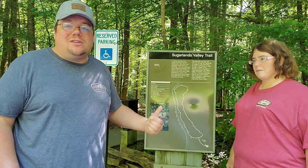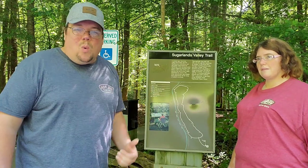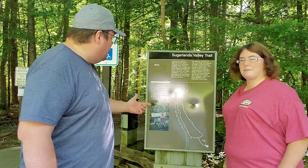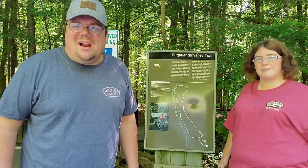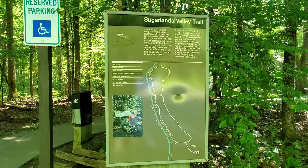Now, of course, there's some old foundations over here, and we always see wildlife here, even though it's just a small loop. But let's get in here and check this out. So the length of this trail is a half mile. It's paved. It's less than 5% grade. Travel time is 30 to 45 minutes. It's got a lot of exhibits. Also an old house site.